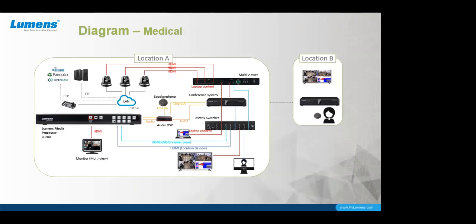For some of our telehealth solutions, primarily our VCB30U is used for telehealth applications and other medical applications or in other vertical markets. Many of our other PTZ cameras can be and are used in those types of settings. Again, we're using the LC200 and building off of the LC200. Any of these diagrams can be sent to you via email if necessary.